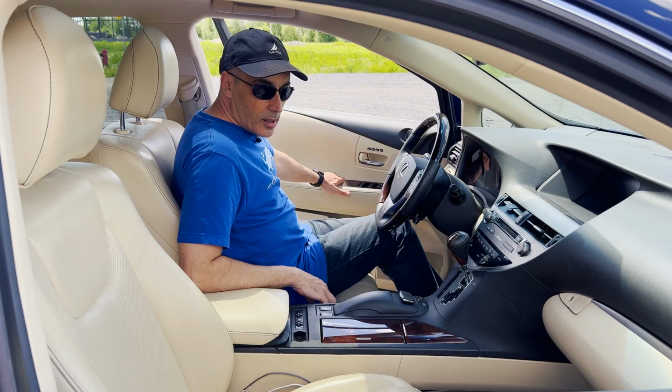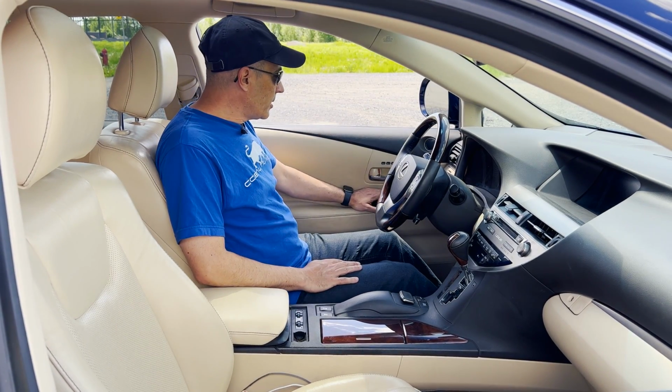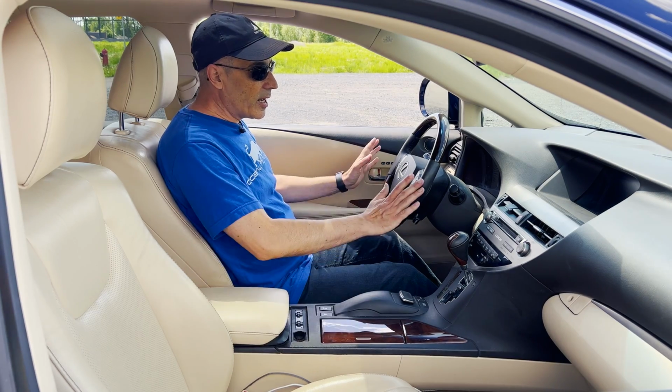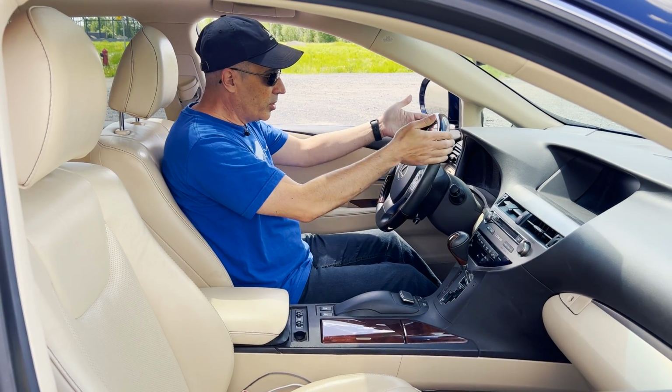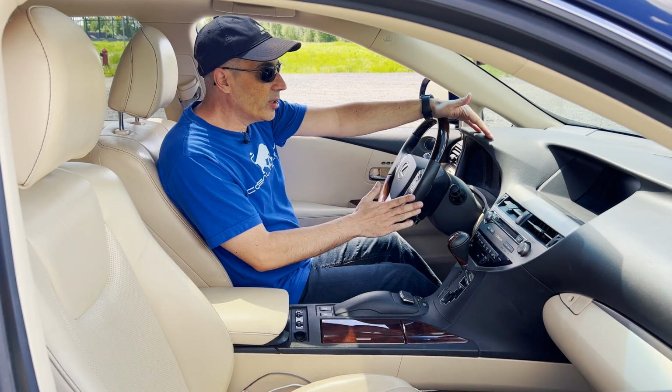Let's go take a look at the front. And here we are. So the first thing you'll notice is that it is wood trimmed, and it's got a bit of leather. The steering wheel is heated.